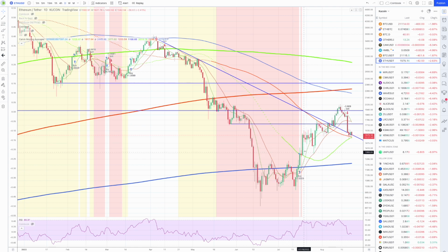It's picture perfect. When we come up above the 100, we're usually going to come back and find either the 100 or the 50 as support. And we're doing exactly that. So Ethereum looks fine. I'm really impressed with the strength that Ethereum is showing. The structure of this chart is almost better than a lot of the other alts.